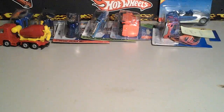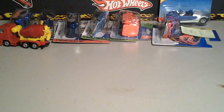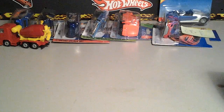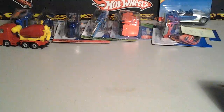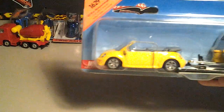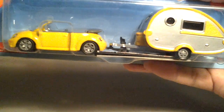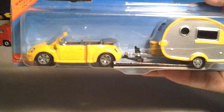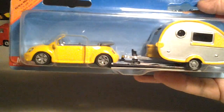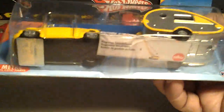And last thing in this box. Awesome. Man, I thought you were not going to find this. He kept telling me he couldn't find it, but check it out. Boom. Pulling the trailer. Man, this thing is amazing. Heavy, too. Yeah, check it out. Man, thank you, Stephen.